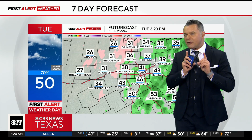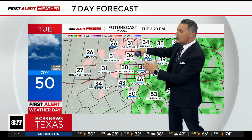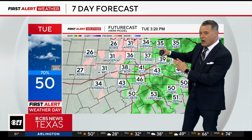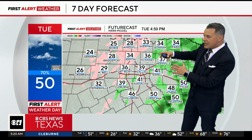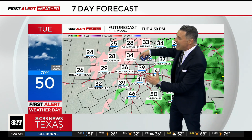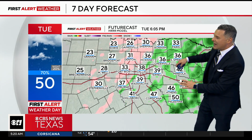The front's a little bit faster this morning. The reason I'm mentioning that is the cold frontal passage through the Metroplex will be slightly earlier. But I still think we're not going to see that freezing rain mix happening for us until later in the afternoon hours, 4 to 5 o'clock, maybe 6 o'clock, starting to see some patchy areas of freezing rain. And still seeing some of that rain to the southeast.